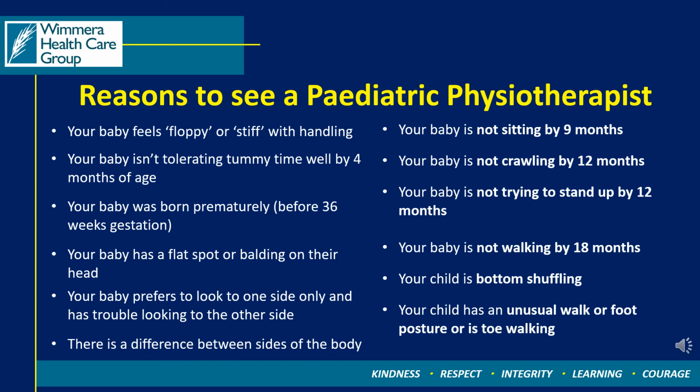Some milestones to be concerned about include they're not sitting by 9 months, they're not crawling or pulling to stand by 12 months, and they're not walking by 18 months. Also be mindful if your baby bottom shuffles to crawl, or if they have an unusual walk or foot posture, such as they in-toe or walk up on their toes.